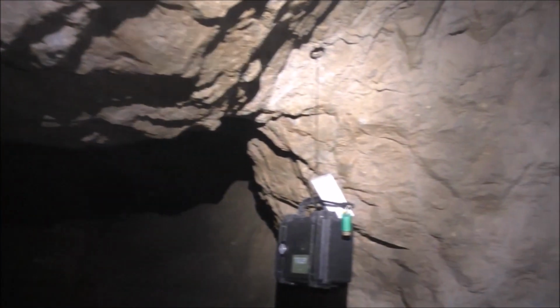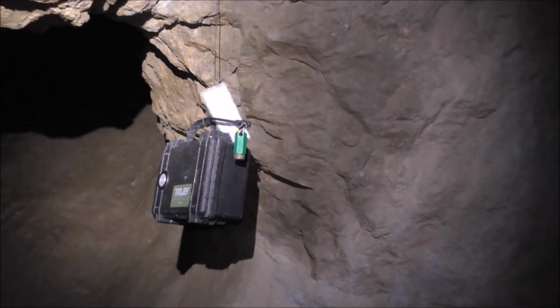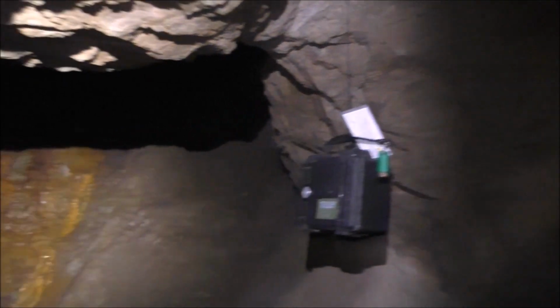The reason we've fixed this stuff up here is there's rats in here, and they'll chew through anything. I've got pictures of these bat loggers that they've completely chewed through, and there's nothing left of them. So you've got to keep everything away from the rats. I suspect that they also like to eat bats.